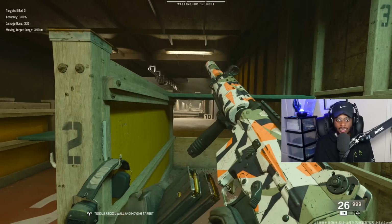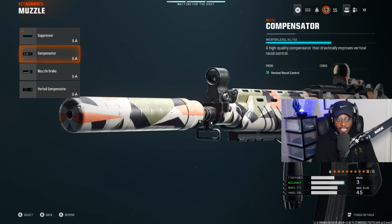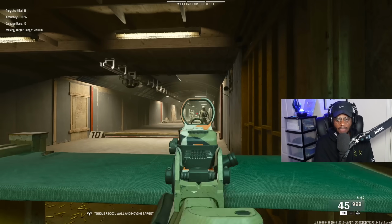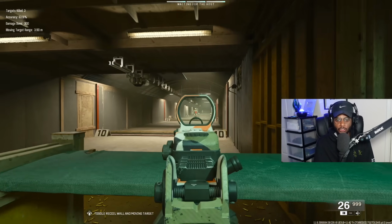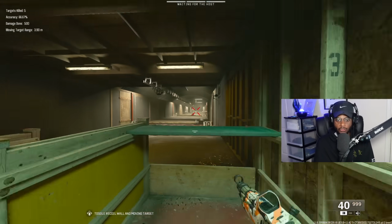Now I will go ahead and showcase this class setup if you don't really care about being off the radar. What you're going to do is remove the suppressor and put on the compensator. You're going to find in the firing range we are going to have pretty much the same handling, but the recoil control is going to be a lot easier. So if you want to have a point and shoot KRIG and you don't care about being on the map, this is something you definitely want to check out.